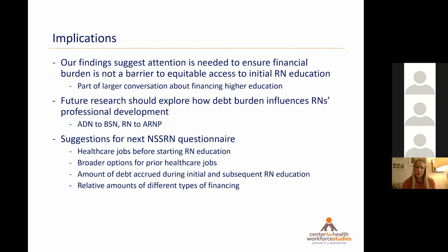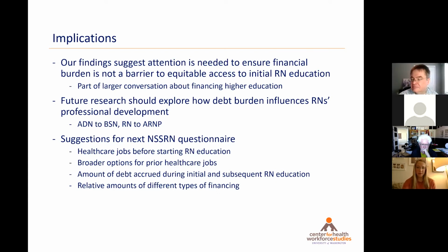But we wanted to note that more research is recommended to understand particularly the amount of debt that RNs take on to finance their degree. And future research could explore how debt burden influences RN's professional development. This is particularly important given recommendations to move towards the BSN degree and increased emphasis on the ADN to BSN or RN to ARNP pathways.